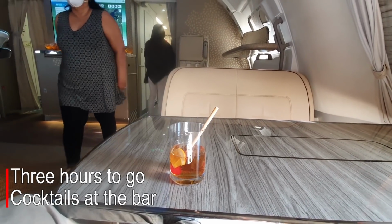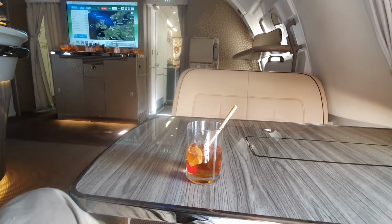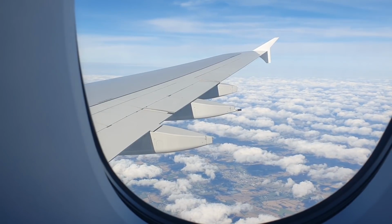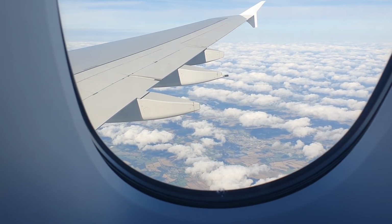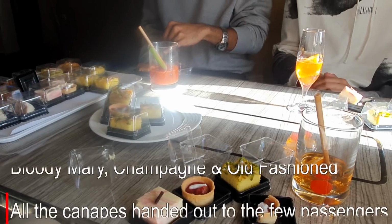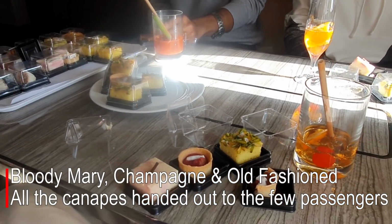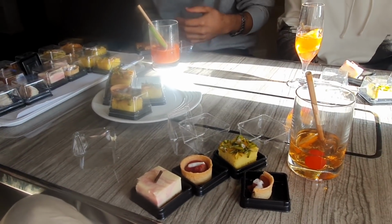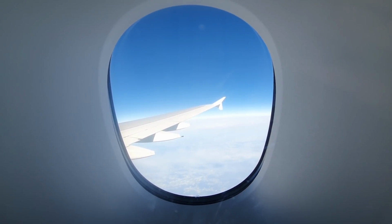Alas, Emirates have revamped the rear lounge, and instead of a bench seat on one side, there's a large table with 2+2 seating. I found this wasn't quite as sociable. The bar was fully stocked for a full flight with a full load of canapes, but as the crew explained, there are only 10 passengers in business class, so the few passengers in the lounge were offered all the canapes to taste towards the end of the flight.